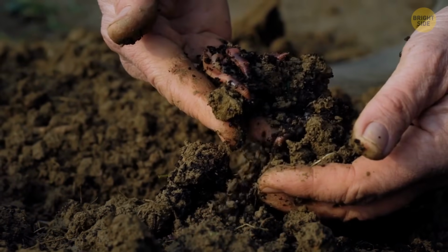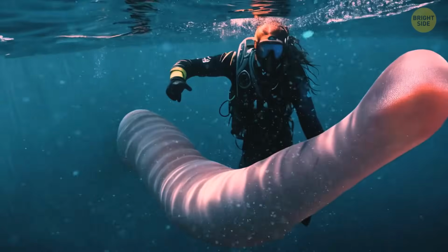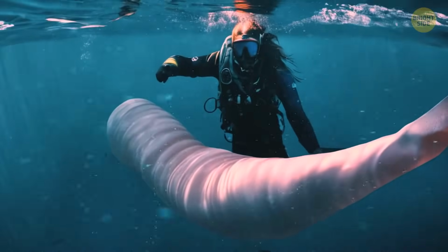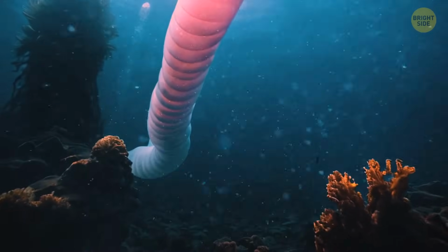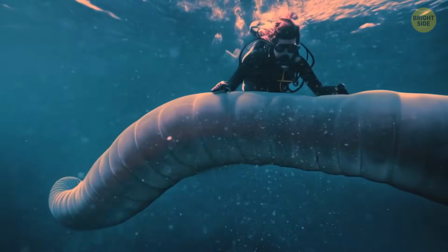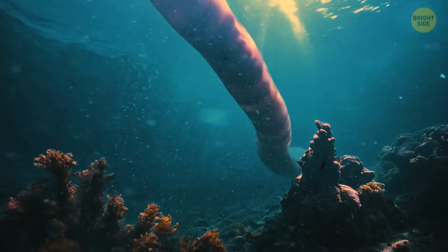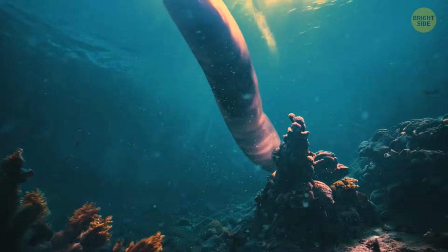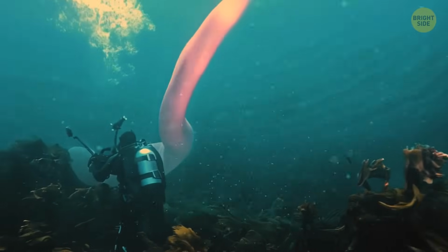Spotting a few worms in your garden is no big deal, but after seeing a 26-foot-long one in the ocean, you will make your wetsuit a little wetter. This worm is super rare, and it's completely harmless to humans. It's actually not a giant worm. It's a cluster of zooids that are stuck together in a worm-shaped formation. They usually only eat plankton, bacteria, and other tiny things that can be found in the ocean.